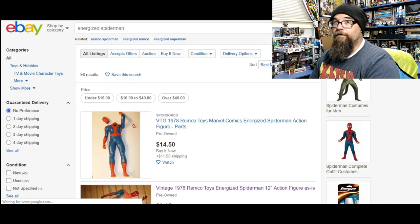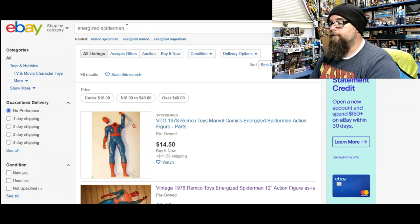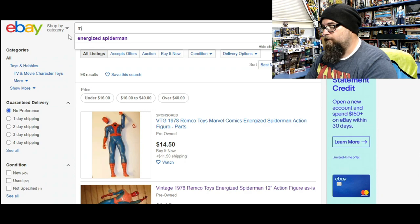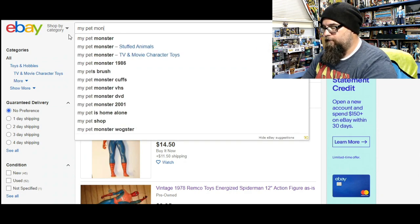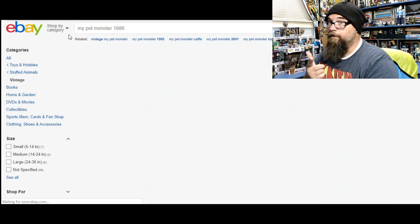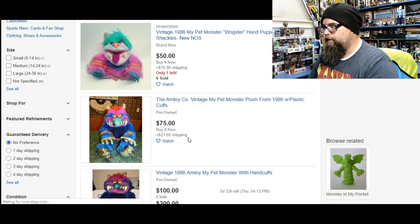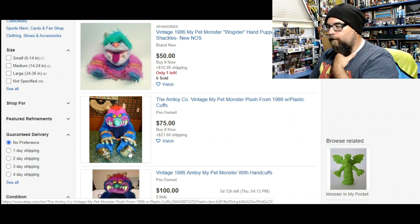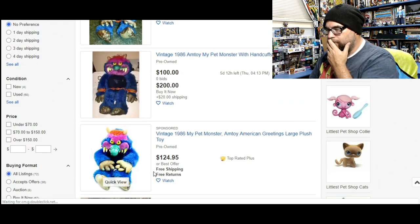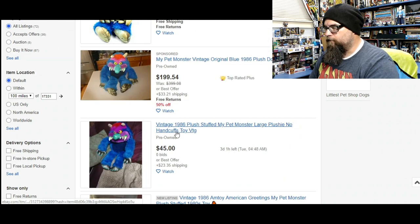So the last on the list was My Pet Monster. Came out in 1986 from American Greetings. So let's see how much My Pet Monster goes for nowadays and if it's an obtainable goal. So My Pet Monster, 1986, because we want the original. Hey, there's one of the little ones, Wogster, 75. His feet are all toe up. 125, 200, 45 bucks. What's wrong with this one?